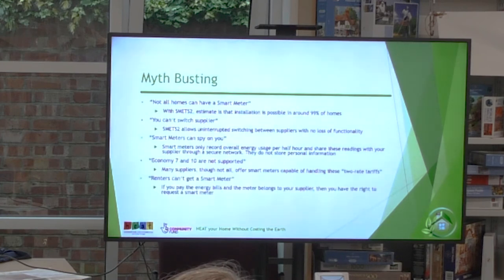So the myth is that people who rent can't get a smart meter. If you pay the bills as a renter, you can have a smart meter. It's only in the case that it's all included from the landlord that you as an individual couldn't get a smart meter. However, if that's the case, I suspect the landlord is going to want to move to a smart meter because it's efficient for him or her.